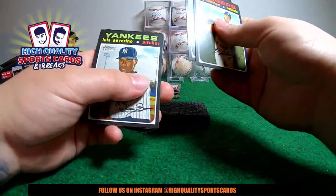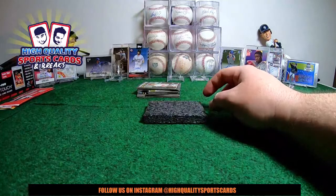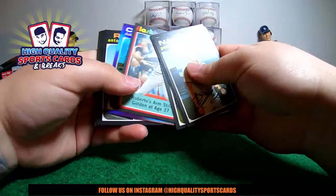We got Miguelito Cabrera. Look at that, the big tiger. Detroit on purple chrome. Nice. Three packs. And we got Dakota Hudson, St. Louis Cardinals.